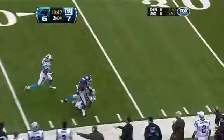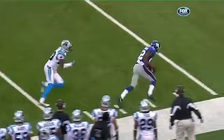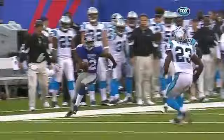But it's a heck of a throw by Eli Manning. Chris Gamble does a good job on the release. I mean, that ball is just placed in an area where nobody but Mario Manningham is going to catch it.